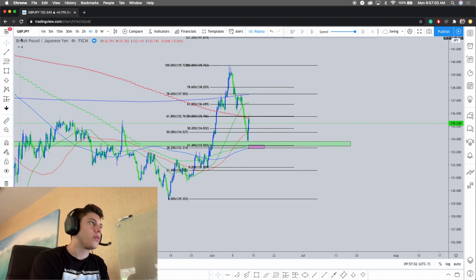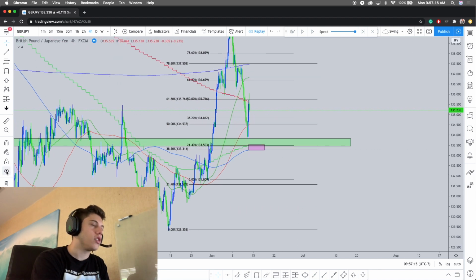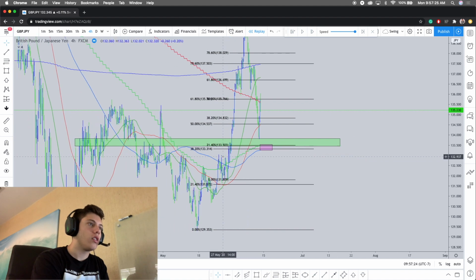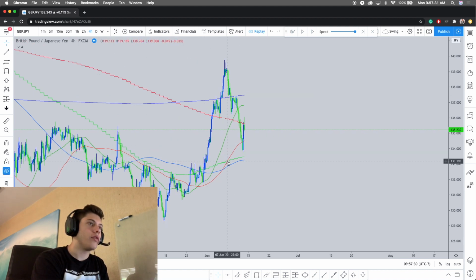Whereas these, if we just turn this off for a second, don't look like that because they update a lot more frequently, right? So anyways, that's that. And so if we turn off all this other stuff, right here at that cluster, we also had the 50 moving average, right? So let's go on the daily and let me show you. This is the 50, this is the 100, this is the 200.